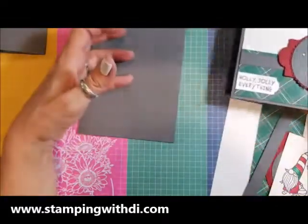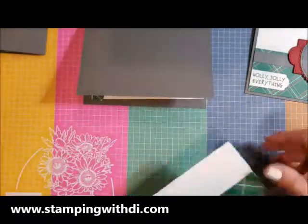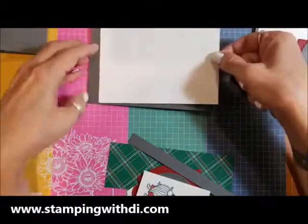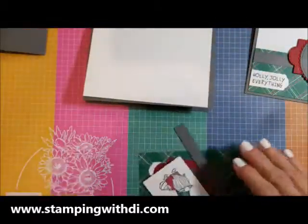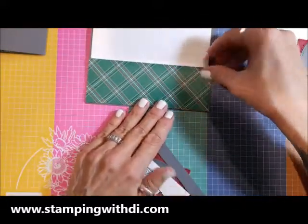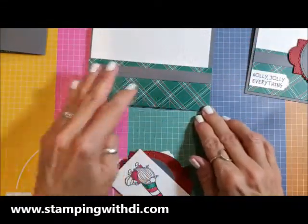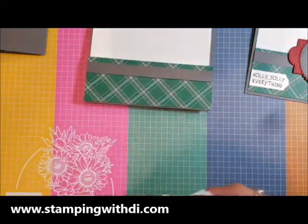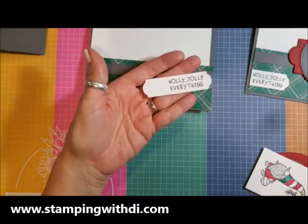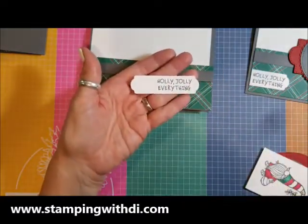Hey, Virginia. So that was the inside. And then for the outside, they got a piece of the Whisper White, and I already embossed it with the snowflakes on it. Then they got more of the DSP that's from the inside, so that's going to go on the outside. And then this piece goes along here. And then I remember I was showing you how to use the Stamparatus, some tips. So this was one of the shapes that I had showed you that one time.